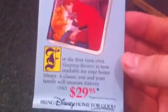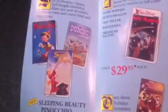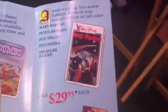A nifty little pamphlet for the Bring Disney Home for Good campaign, which was Sleeping Beauty's big coming out party, where it had several other titles like Pinocchio, Dumbo, and so forth out on home video. You had the regular Neon Mickey titles like Mary Poppins, Old Yeller. You had these holiday classics for 20 bucks each. And you had these ones which were selling for $14.95 each. Now the fact that videotapes are selling for, like I got the other one, 10 cents now is ridiculous.